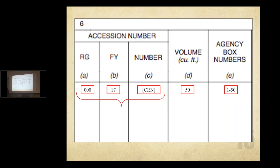Okay, so moving on, fields 6D and 6E are the volume and the agency box numbers. You can see here the only difference is the way it's expressed. The volume is 50, whereas the agency box numbers are 1 through 50. And the reason that they're usually the same is because a standard FRC box is exactly 1 cubic foot. So if you're using standard boxes, the agency box numbers and the volume in cubic feet are going to be the same value. They're just going to be expressed differently. Box numbers 1 through 50, volume in cubic feet is 50.